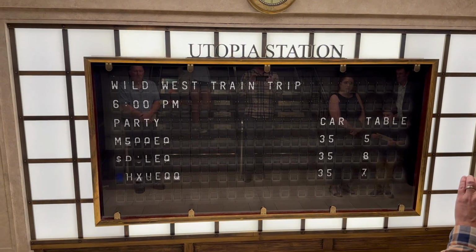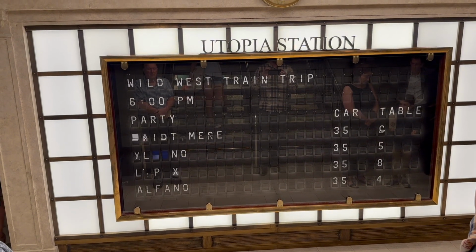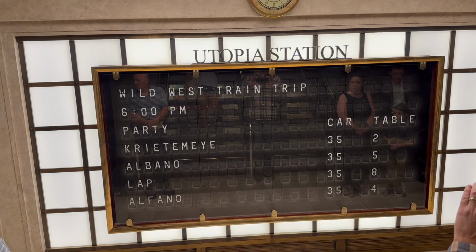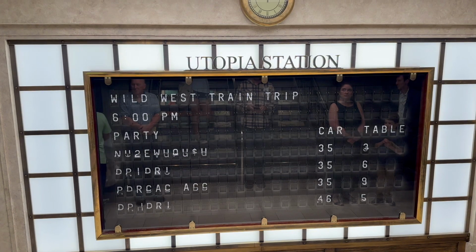And on deck 4 here, we have Utopia Station in the back or rear. You have the board that will come up with your name on it, assuming you have reservations and it's your time. Now, this is going to be mostly a show that you're going to get.